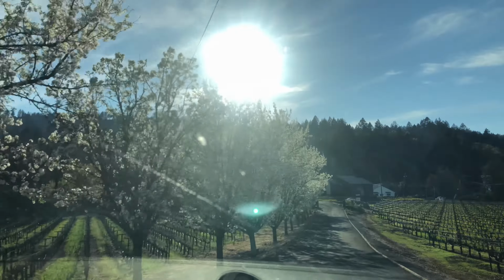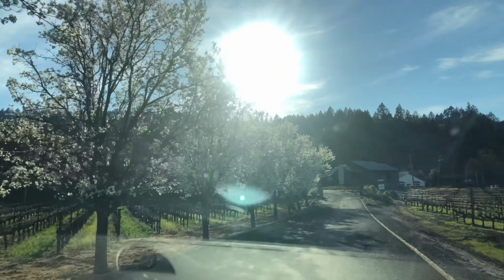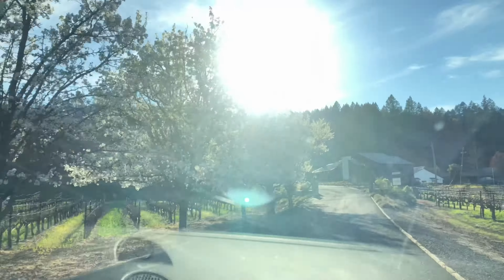Napa is so gorgeous, and I hope you enjoyed and found places to take some wonderful pictures and possibly wine taste if you're into that.